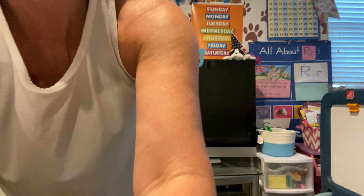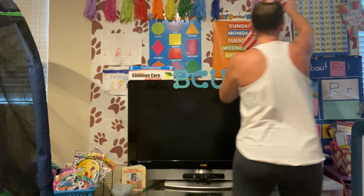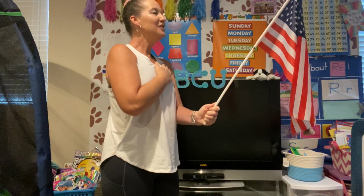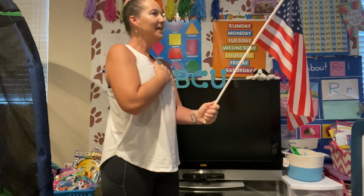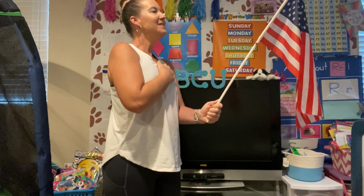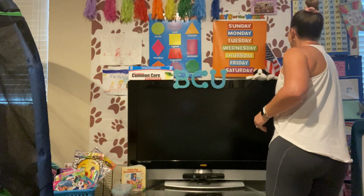Please stand for the Pledge of Allegiance. Hand over your heart. Ready, begin. I pledge allegiance to the flag of the United States of America and to the republic for which it stands, one nation, under God, indivisible, with liberty and justice for all. Thank you, Panda Bears.